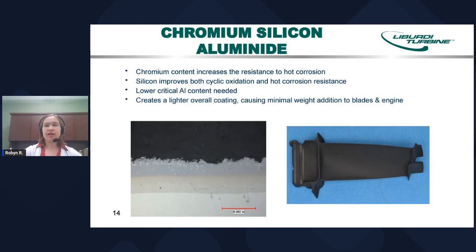Another typical variation of the aluminide coating is the chromium silicon aluminide, or the Kralsey coat. The added chromium increases the hot corrosion resistance, while the silicon adds both hot corrosion and cyclic oxidation resistance. Overall, both of these additions lower the critical amount of aluminum needed for proper protection. The other advantage to this coating is that it is overall lighter, which means when we apply it, there is minimal weight addition to the blades, which can help with our engine efficiencies.